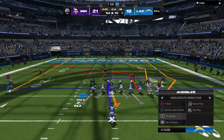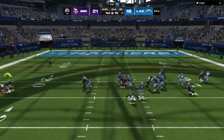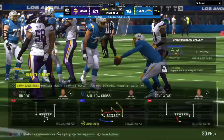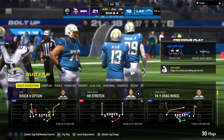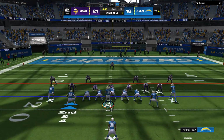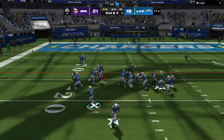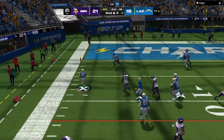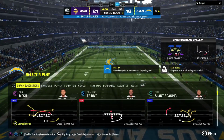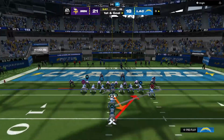All runs on this drive so far. It's 1st and 10. Here's a quick throw caught by Allen. And that's good for a gain of 6, and it'll be second down. Herbert will give this one to Eckler. And stopped a few yards shy of the goal line at the 3. A nice pickup of 14, and it moves the sticks, sets up a first and goal.